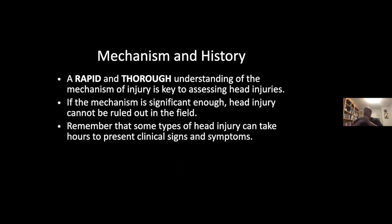Assessing mechanism and history are pretty important. We're going to talk, again, moving forward a couple of slides about this, but a rapid and thorough understanding of the mechanism of injury is key to assessing head injuries. So we need to understand how much energy was imparted to this person's head. What's the potential for head injury?